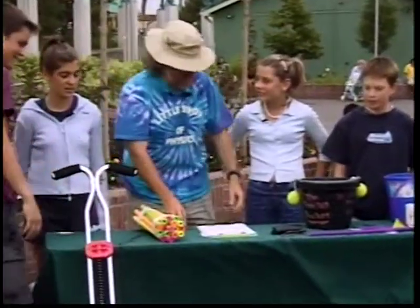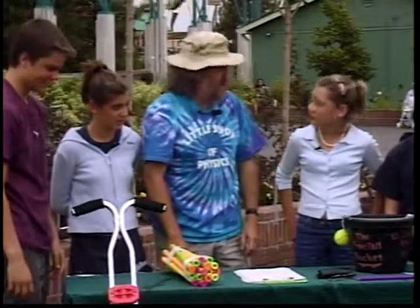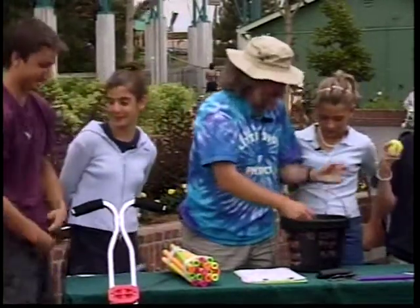while it's in the air, you don't experience very much of that. And the key, as I said, is that it's all about free fall. Now actually, our free fall bucket works this way.